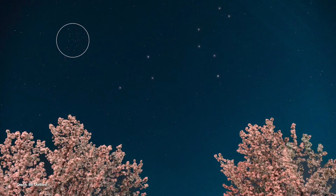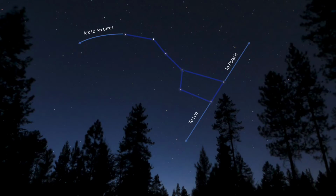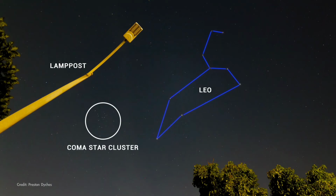To find the Coma star cluster, look southward for the constellation Leo. It can be easiest to start from the Big Dipper toward the north and use the 2 pointer stars on the end, which always point you toward Leo. Once you've identified Leo, the Coma star cluster is about 15 degrees to the east of the triangle of stars representing the lion's hindquarters. It's relatively easy to find with binoculars, even under light-polluted urban skies, as long as it's clear out.